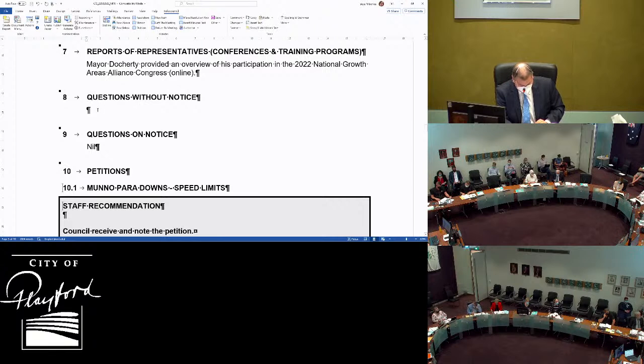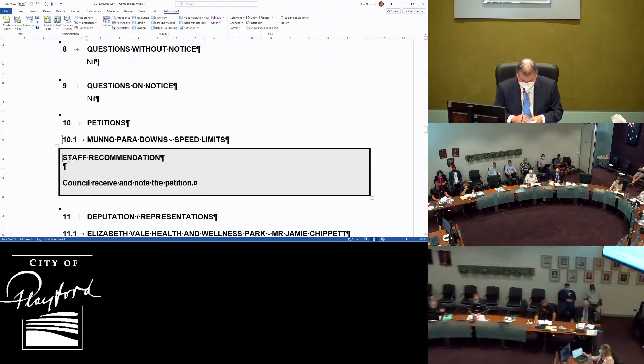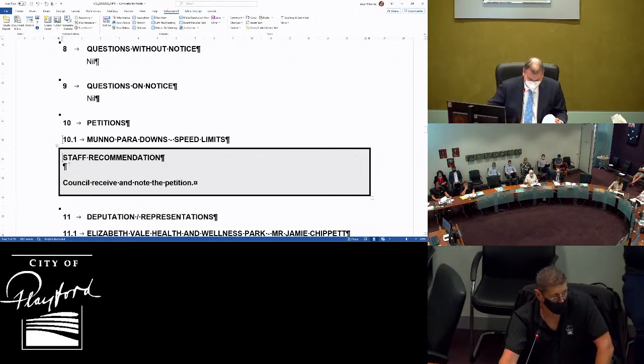We move on to item 8, questions without notice. Are there any questions? No, we're on to item 9, questions on notice, which are nil. Item 10, petitions, Munno Para Downs, speed limits and attachments on page 7.